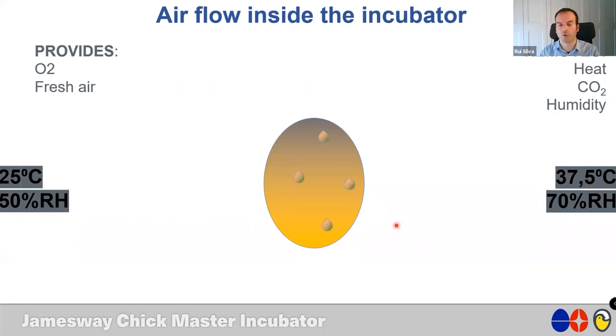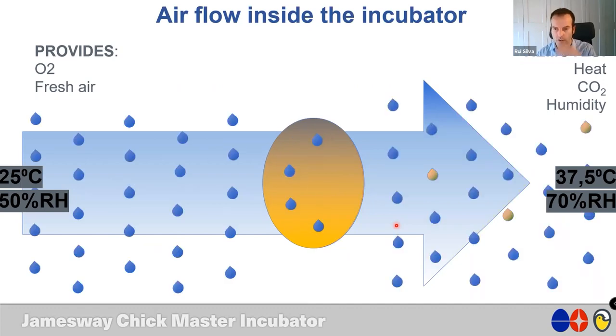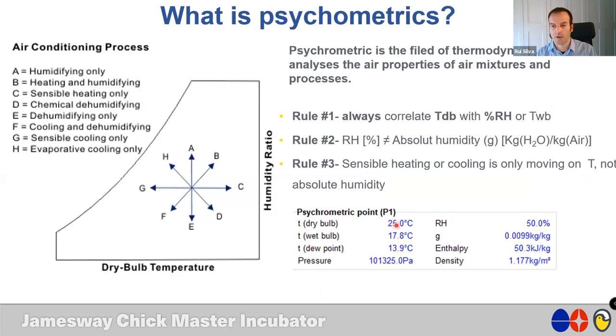So we promote the oxygen, or we introduce the oxygen, and we release the CO2. We promote the oxygen via the fresh air, we release the CO2 on the exhaust side, and we also control the heat and the relative humidity as the air goes inside the machine and circulates inside. I'm not saying anything new to you guys, and this is very easy to understand.